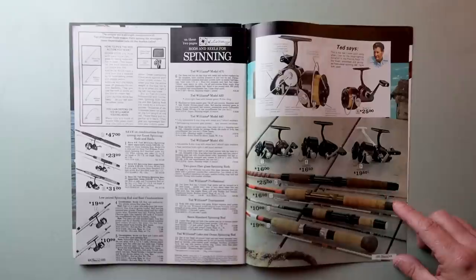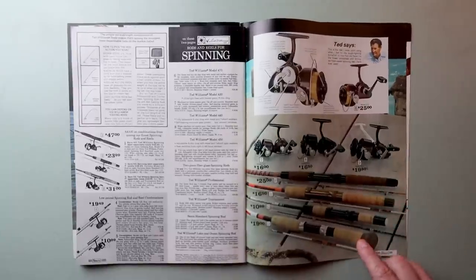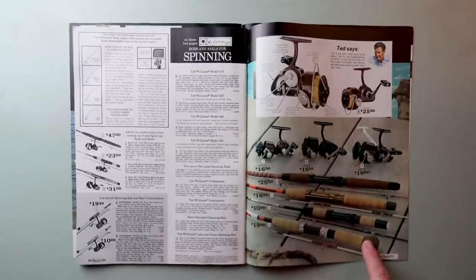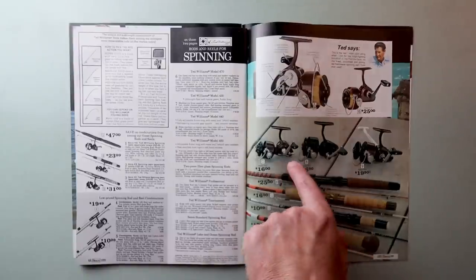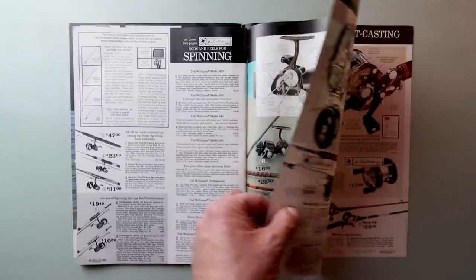Look at these rods, some pretty glorious looking spinning rods, and that's a cool, looks like a big game rod of some sort with the old rubber butt. These totally look like Mitchells to me, by the way.